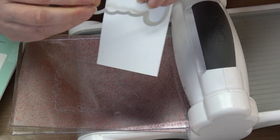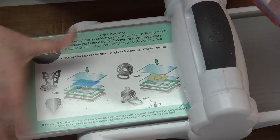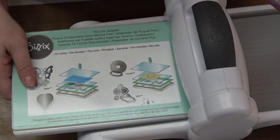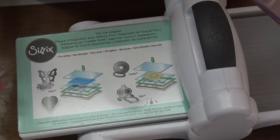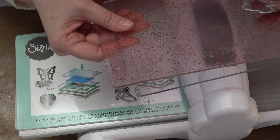With the Sizzix machine, I still have that tape on there. With the Sizzix machine, I do need to use my base platform that your machine's going to come with, and I need to use my Solo shim. You put both of these together and that's going to make the platform tall enough to reach the pressure wheel under here that's going to make it cut.